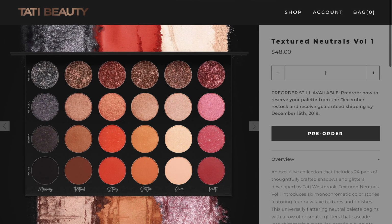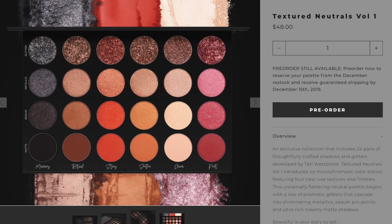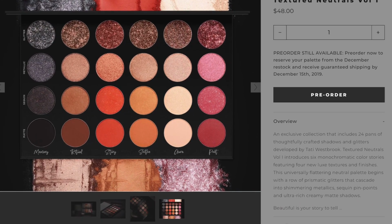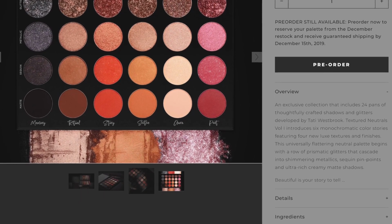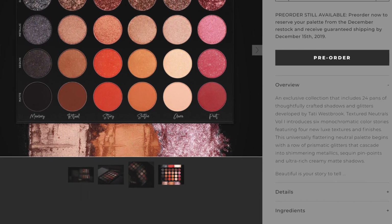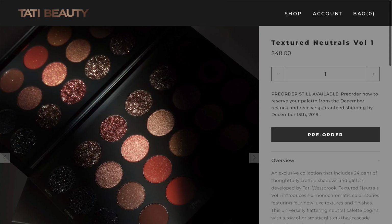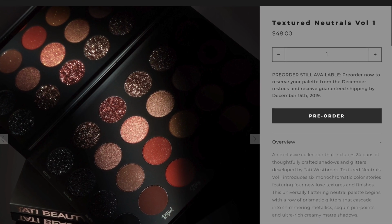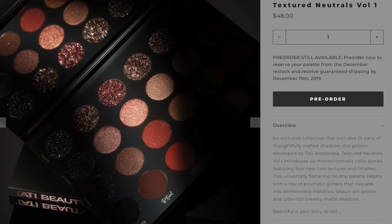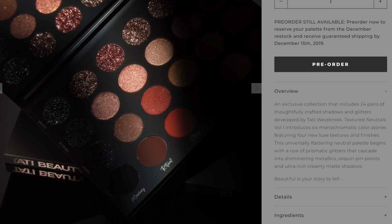A couple of hours after I placed my order, however, I did receive an email telling me something about receiving a $1 refund, which was super weird. But then I saw on her Instagram stories she said that the website was charging $1 more for shipping than it should have. I didn't even notice that. I didn't even realize that it was charging the wrong amount of shipping. I was refunded, so everything was good.